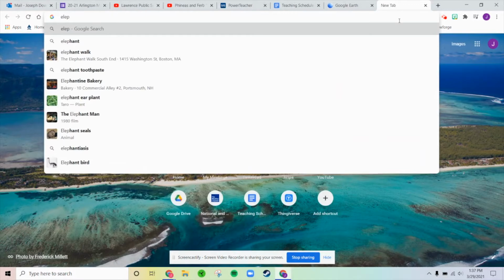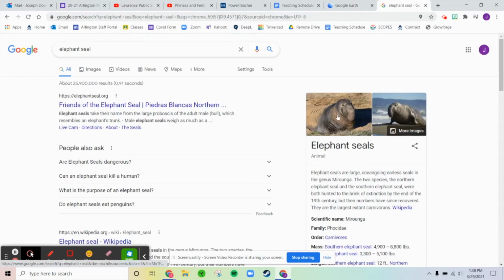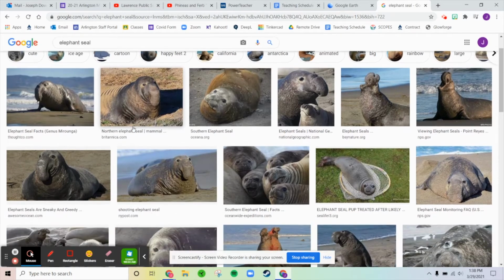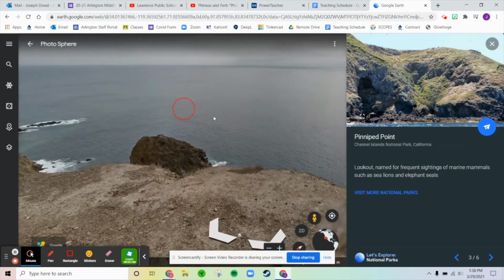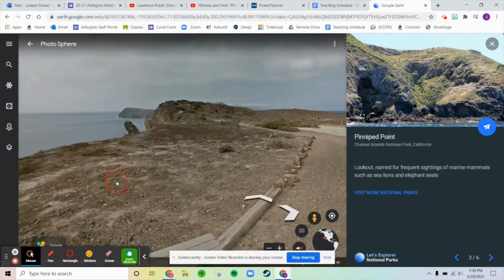Let's look that up. Elephant seal. So, okay, so it's like a sea lion or a seal with a big snout, just like an elephant. Interesting. Very interesting. Cool. So you can see some of those off the coast. I wouldn't want to jump off that. It wouldn't be so fun.